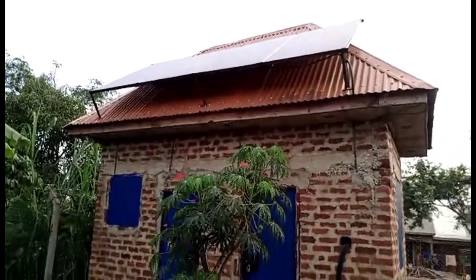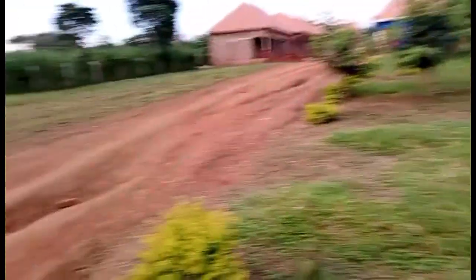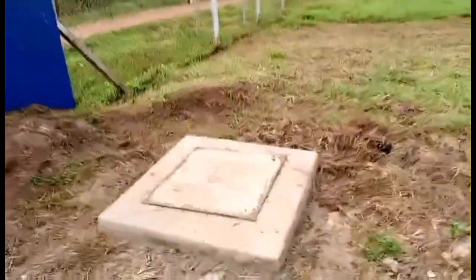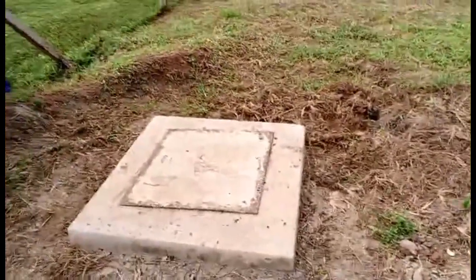Solar panels that help us pump water. This is where we dug the water, the well. Our water originates from this place.